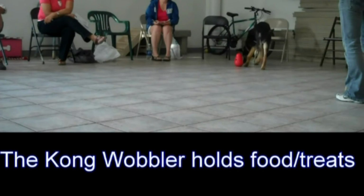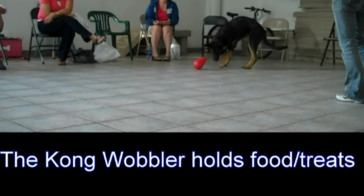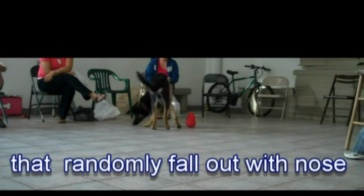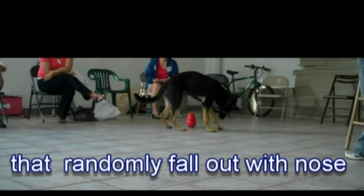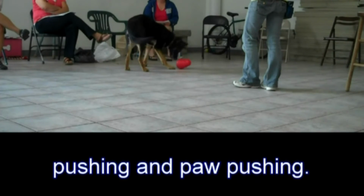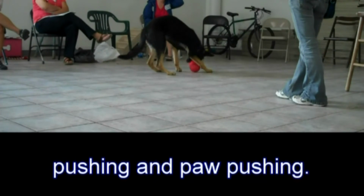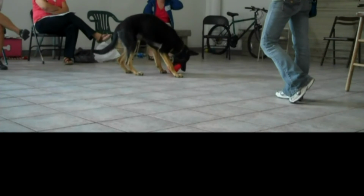The Kong Wobbler toy is a great toy that holds food and treats. You can do a combination of kibble and treats, and it randomly falls out with any kind of nose pushing and also with paw pushing. It's just another great toy that is wonderful for mental enrichment. Again, it can be used for all the things that I mentioned before, and it's just brain work for him.